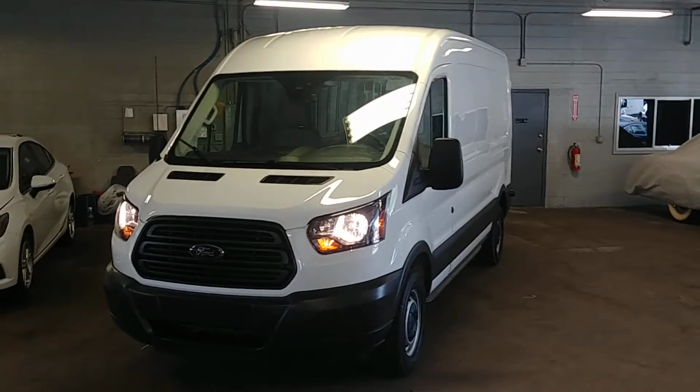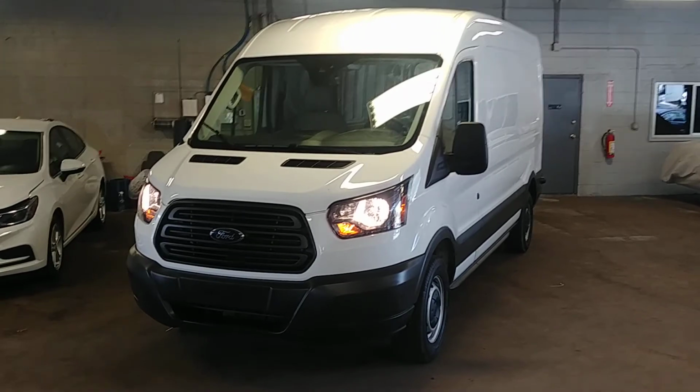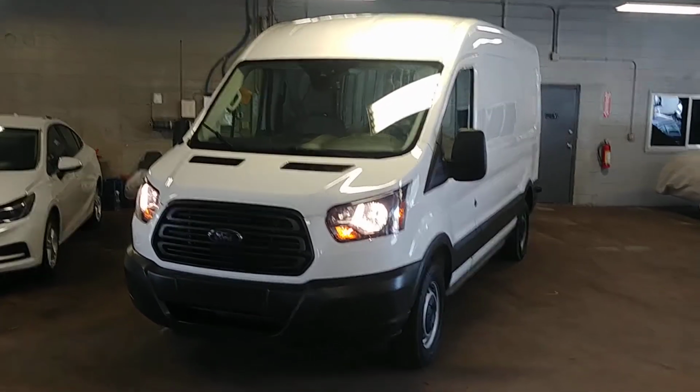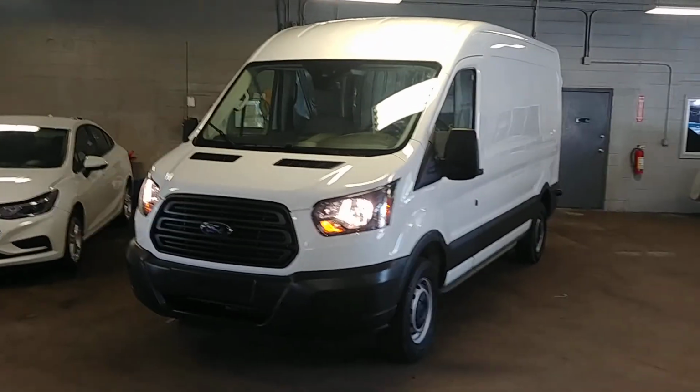Alright, ladies and gentlemen, once again, this is a 2017 Ford Transit T-150 mid-roof long wheelbase with 14,000 miles. You guys got any questions, concerns, don't hesitate to ask. Thank you and happy bidding.